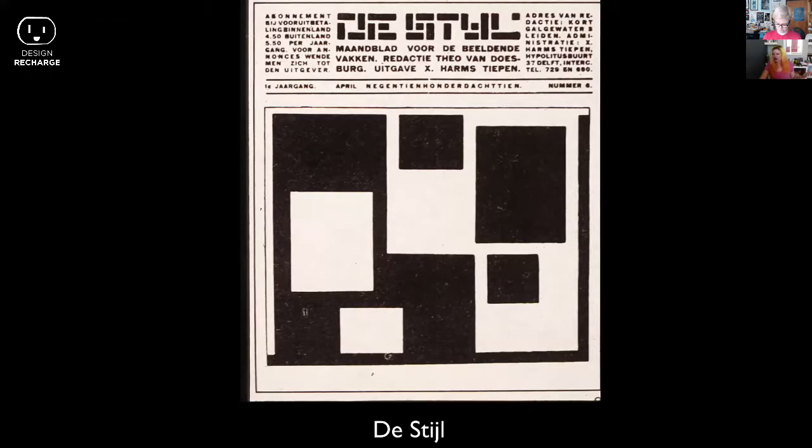The De Stijl movement is another movement. This one's from the Netherlands, founded by Theo van Doesburg, I think is actually how you say it. And again, modernist typography, sans serif fonts, often squared sans serif fonts, and using a lot of asymmetrical designs and grids.